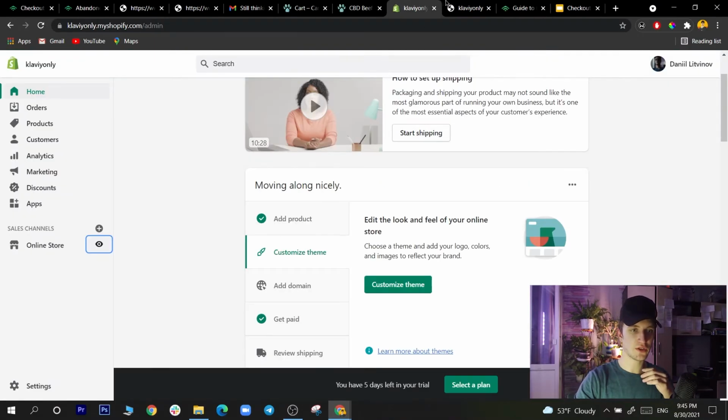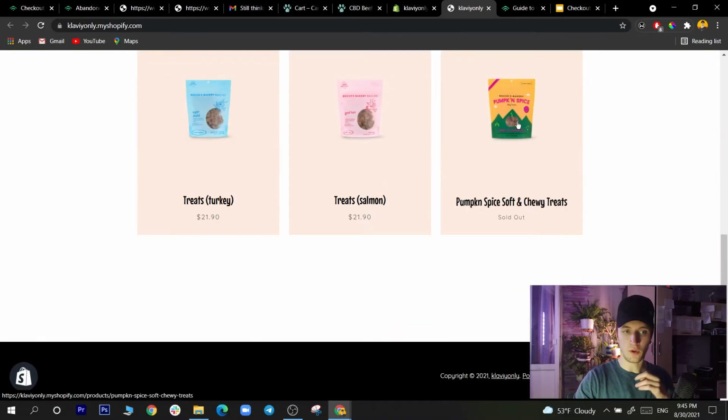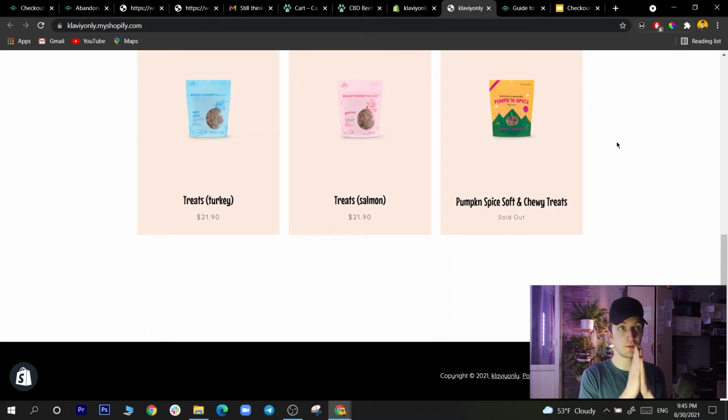I'm selling pumpkin spice soft chewy treats. It's like a beef jerky for dogs. That's pretty cool, right? So basically what you're going to do is educate your customers with email. You don't want to do that with Google Ads or something like that, because it'll cost you money. You want to put them on email, and you want to educate them on how to use your product properly.